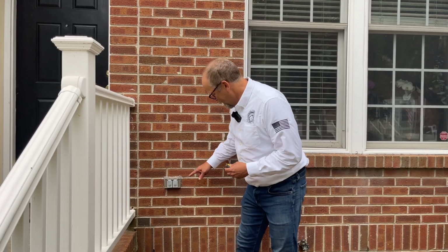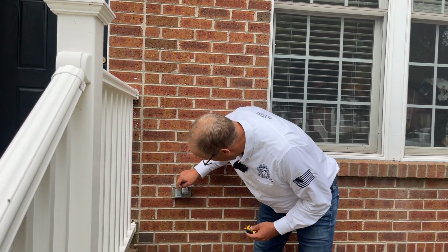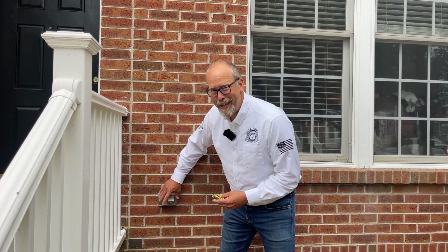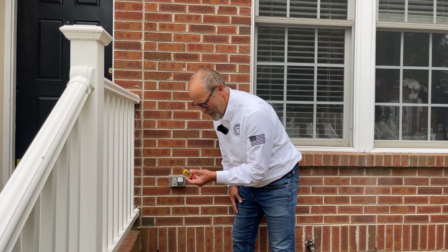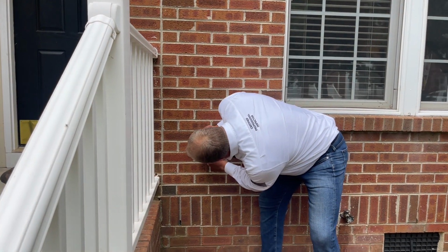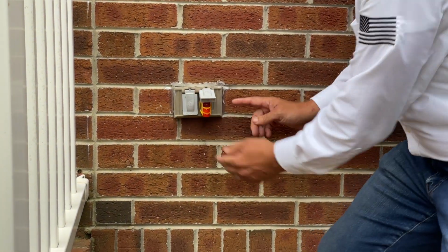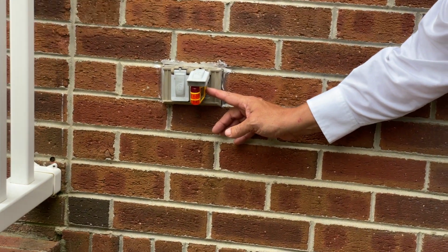And I see we have an exterior receptacle, an electric plug, and all exterior receptacles should be protected by a GFCI. That's a ground fault circuit interrupter, and it's supposed to interrupt the electric supply to this if it senses you're getting shocked. And I have a little tester here. So I put my tester in the receptacle, and it's wired properly and it's live. And to test it, I'll push this little button and the electricity should turn off.